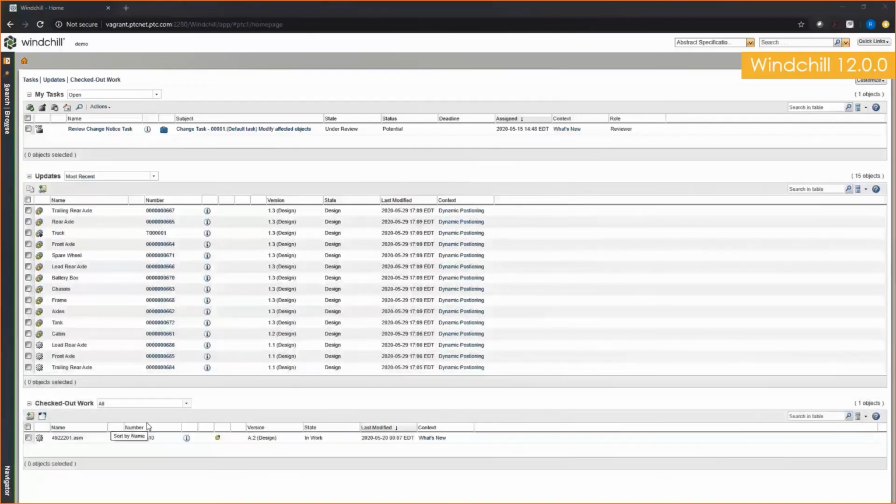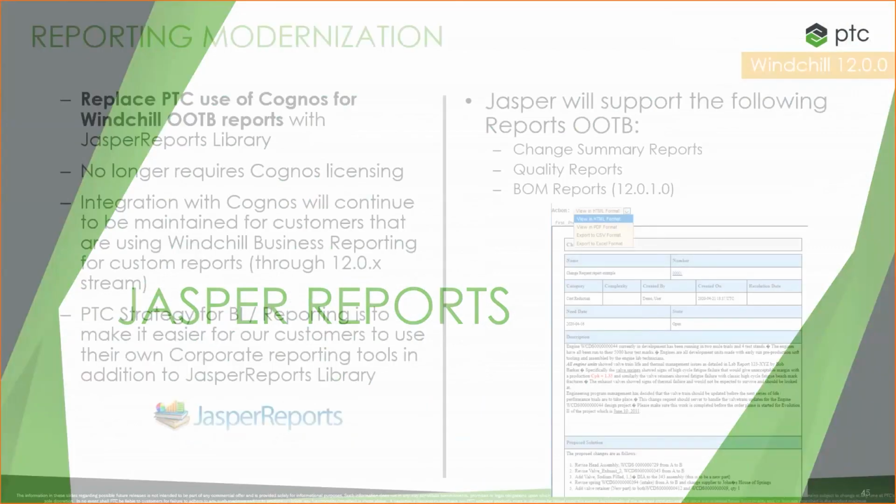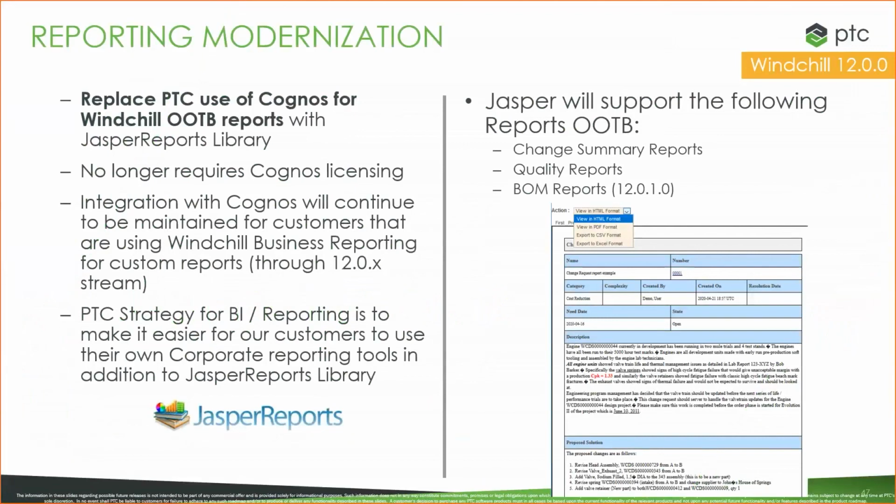All right, let's move on to our final enhancement that we're going to highlight: Jasper reports. All right, great. So this last one should be fairly quick in terms of reporting. What we've done in Windchill 12 is we tried to modernize the reporting engine. In the past, we've generally used Cognos to create some of those out-of-the-box Windchill reports. Now those reports, such as the change summary report, the quality reports, or the BOM reports, are going to be recreated, but essentially with Jasper reports instead.